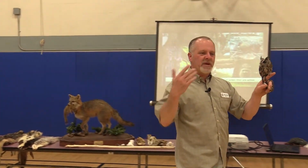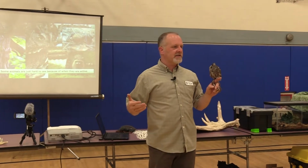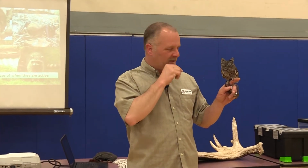That's the beak, and the feet are really the thing that the owl does have in common with hawks and eagles. Otherwise, they're completely different birds. They're descended from different birds. They do lots of things that are different. Being active after dark, of course, is probably the big one.